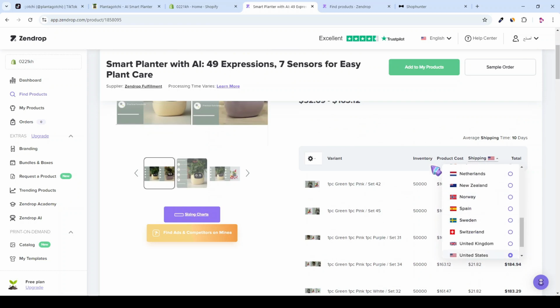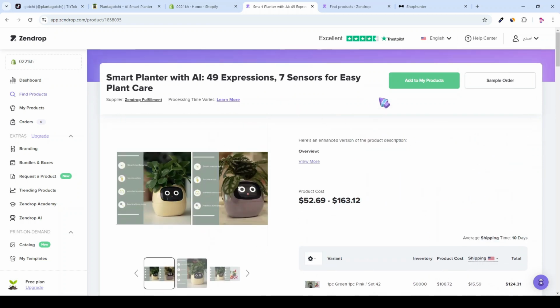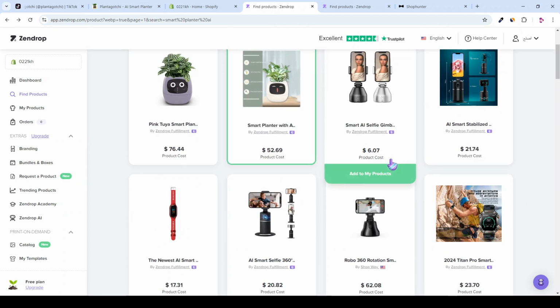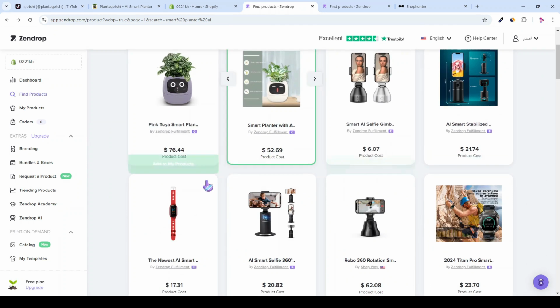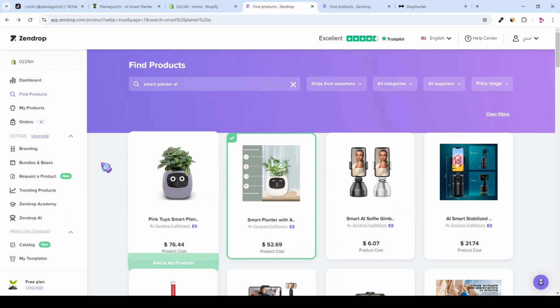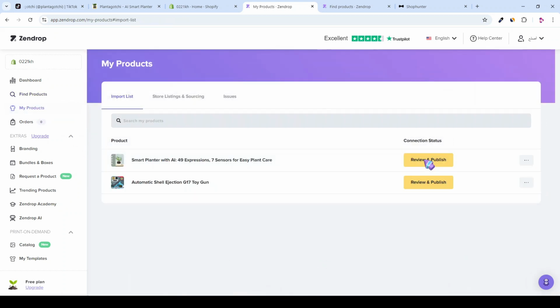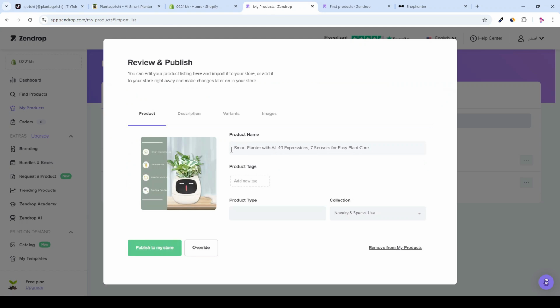To add this product to the online store, we will click here on Add to My Products. We can go back and add any other product to the store easily by clicking Add to My Products. After you add the products you want to import to the store, click here on My Products, then click on Review and Publish. Here you can edit everything before publishing the product to the store.